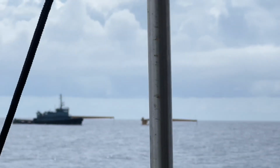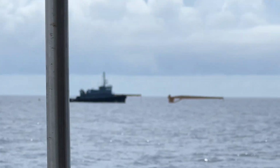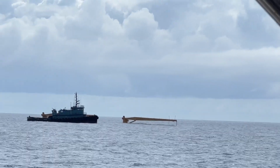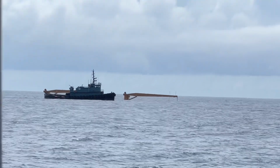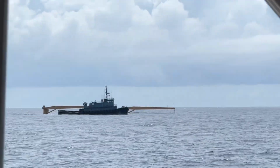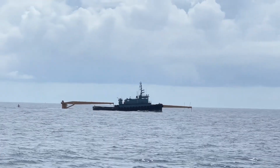There's actually a sunken ship right here. It didn't show up on any of my charts except my chart on my phone, and that boat, we're guessing right there, that work boat is keeping people away from the wreck. There are probably divers down there on the wreck actually. This is right at Hole in the Wall.